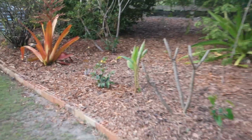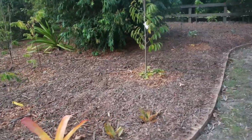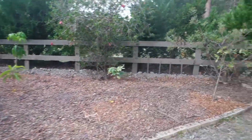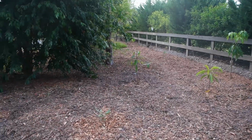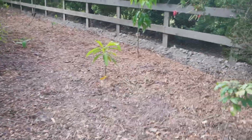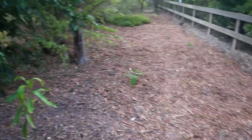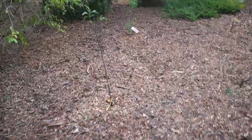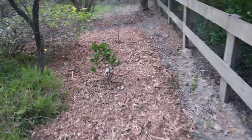Alrighty, check it out. Whole section has been finished. So that's a foot of mulch, and it's gonna decrease our need for water, and it's gonna make the soil beneath a lot better. So this has taken me all day, since about probably 8 or 9 o'clock in the morning. And once you get to about down here, it's about 20 centimeters of mulch. So I think it looks great.